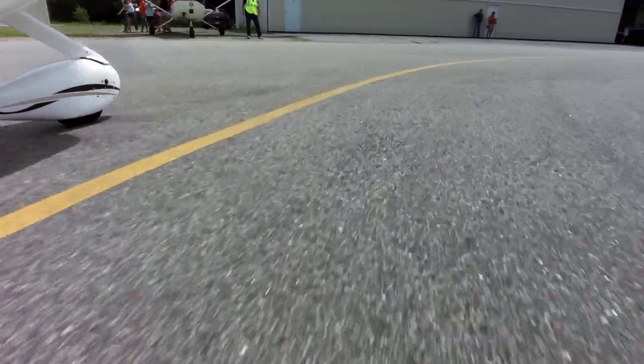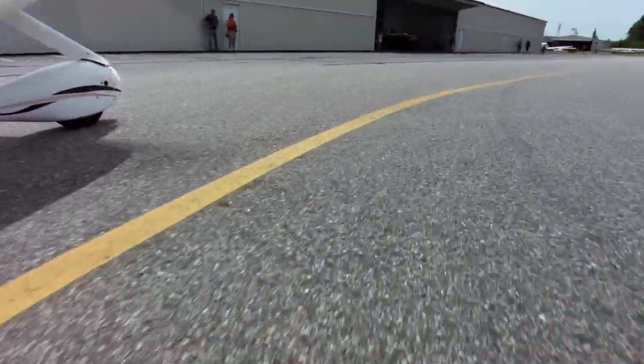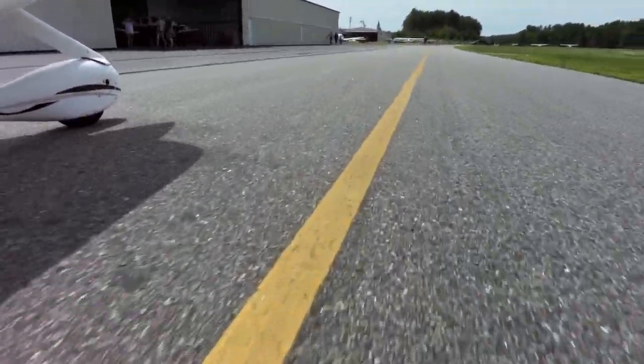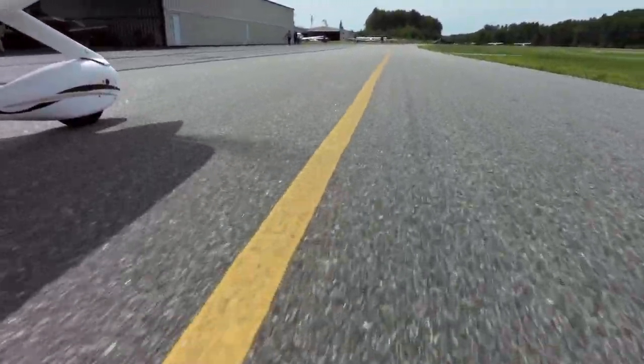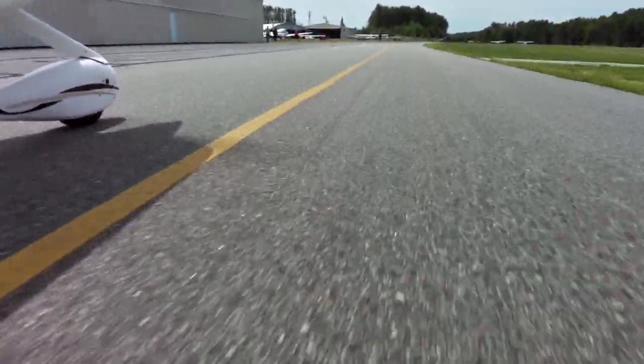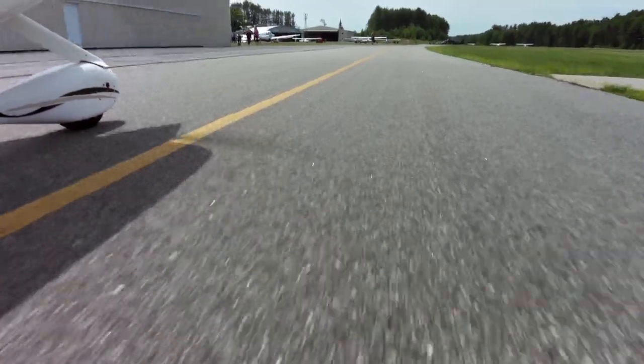Parlin traffic, Little White Grumman is 10 to the south inbound. We'll be entering the left downwind for 36. Parlin traffic, Skyhawk 6 mile Delta is holding short for the landing traffic 36. Stand in. Parlin traffic, Cirrus 202, short final 36.